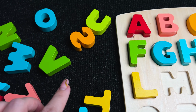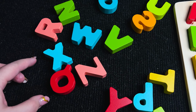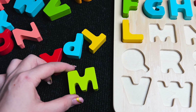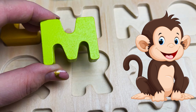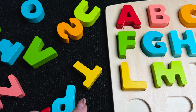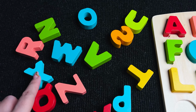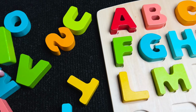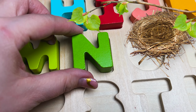Do you see the letter M? No. All right, here. M. Monkey. Let's put it in. And the next one is letter N. Can you see the letter N? Oh, right here. N. Nest. Good job.